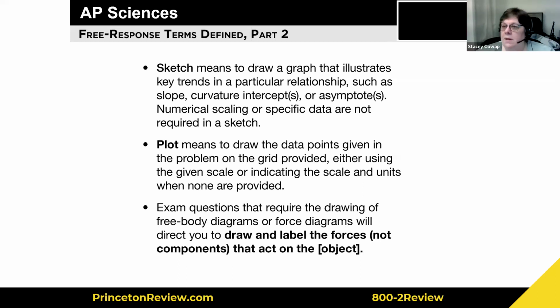Those are components they don't want to see. They want to see the force. So I'm expected to draw the force at the angle that I'm pulling on that rope. If they ask me for the tension in the rope, I have to draw the force at the angle that rope is at, not along the x-axis or the y-axis. So again, I have to understand exactly what these statements mean and how I'm supposed to approach them.